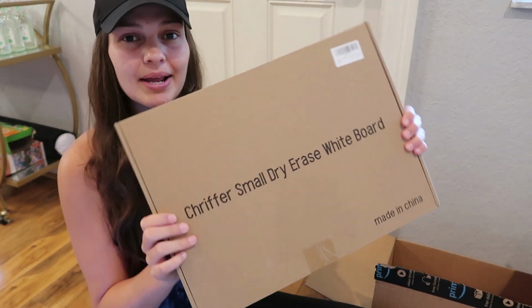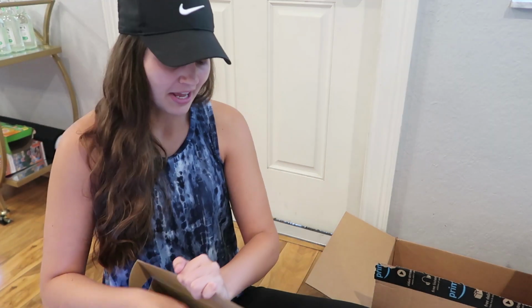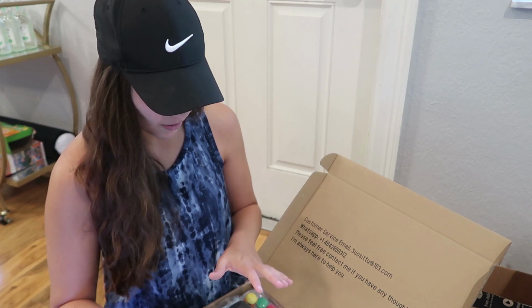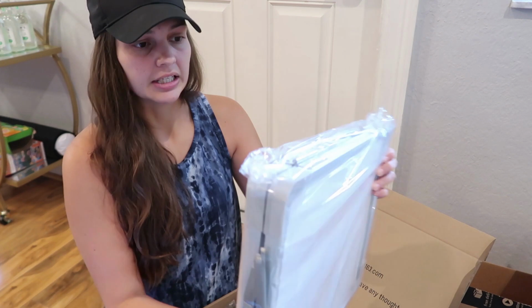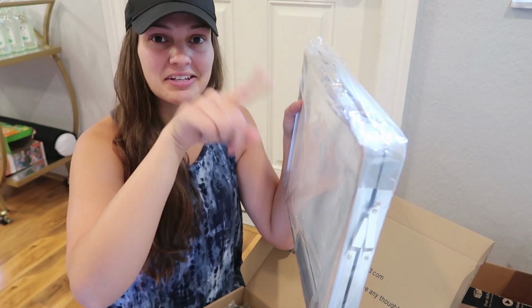The next thing kind of goes along with erasers. It is a whiteboard for myself. Now I plan on being able to actually teach small groups this year, which is very exciting. Ooh, that was sketchy. Guys, don't do this at home. So my plan is to have my small group table somewhere, and I want to have a little whiteboard to show them how to do certain problems, or if I need to model something. But I don't really like those giant ones that are like easels. It's just too much. I do have one in my classroom right now, but it's just so big and it doesn't erase well. So I bought this little one and it folds open. So it's like a little upside down V.